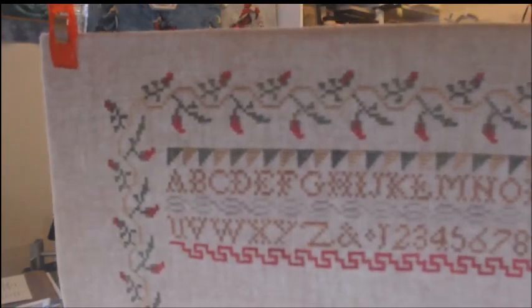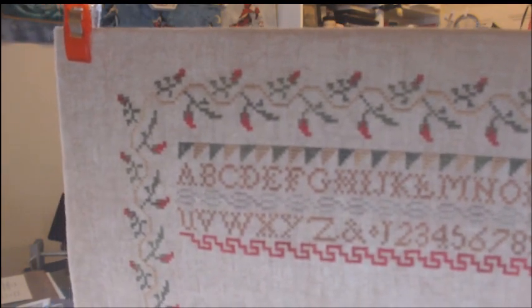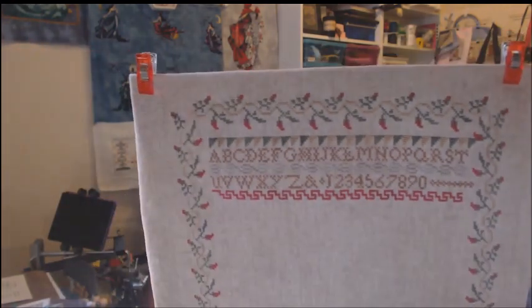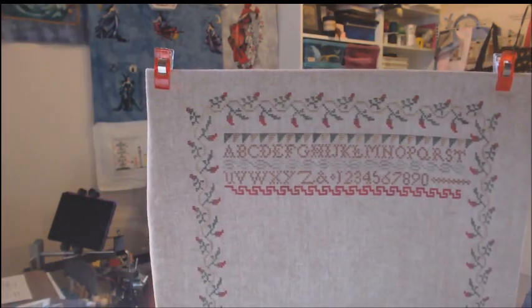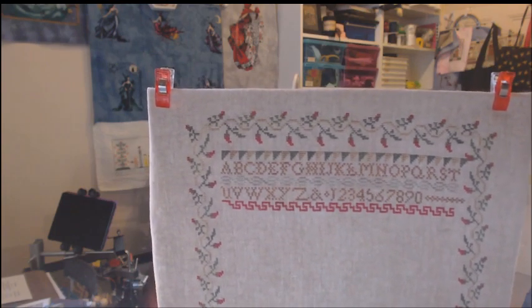So look at the little chilies, they are so cute. Whether they're meant to be chilies or not, I don't know, but I'm with Joe. They look like chilies, not roses, and it works for me. It's a lovely design.